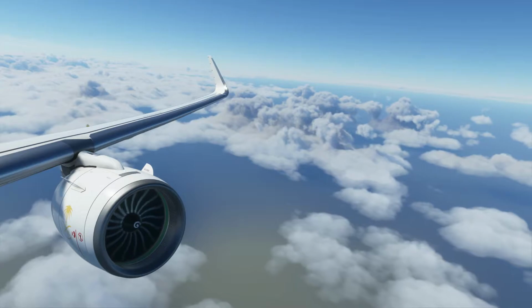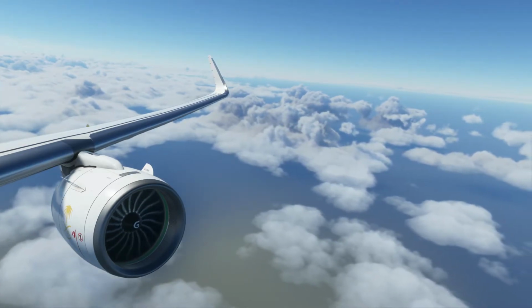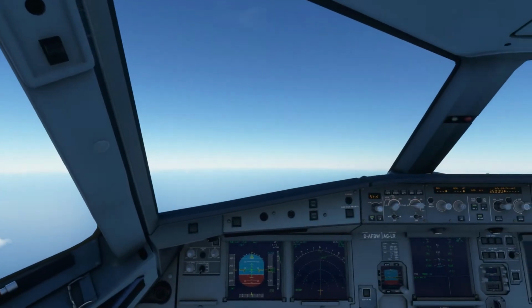Saudi 875, climb and maintain flight level 230. Climb and maintain flight level 230, Saudi 875.